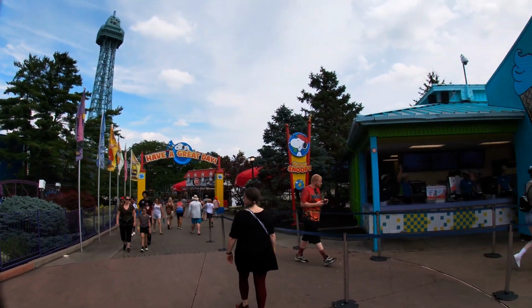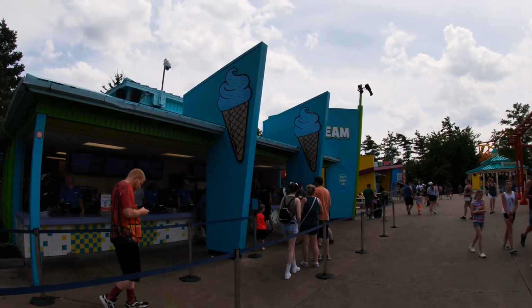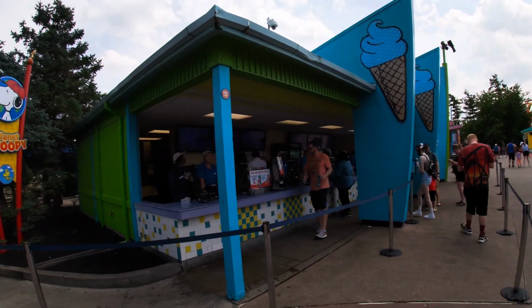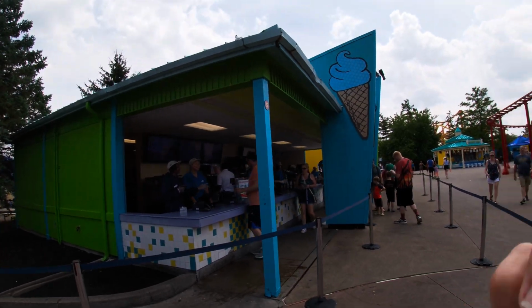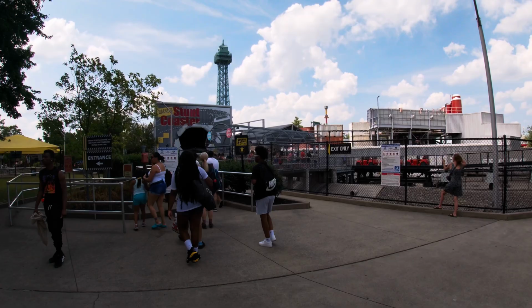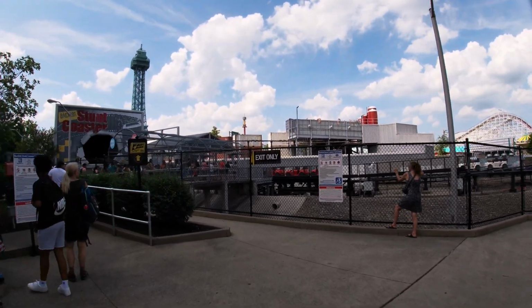Now I'm at Planet Snoopy here for the blue ice cream. I don't think I've ever had the blue ice cream here at Kings Island, but it is supposedly really good and world famous, so I'm excited to try it. Good stuff. Backlot Stunt Coaster is now reopened, so we are going to be getting on this.